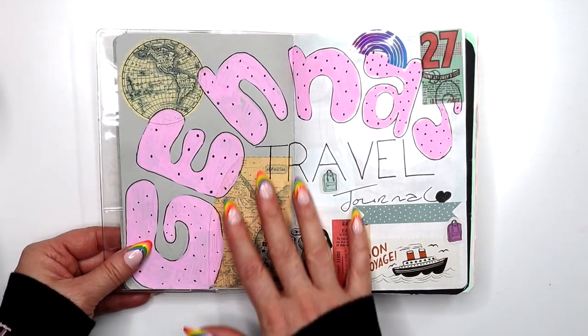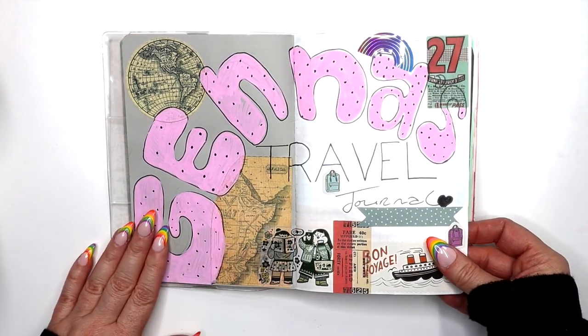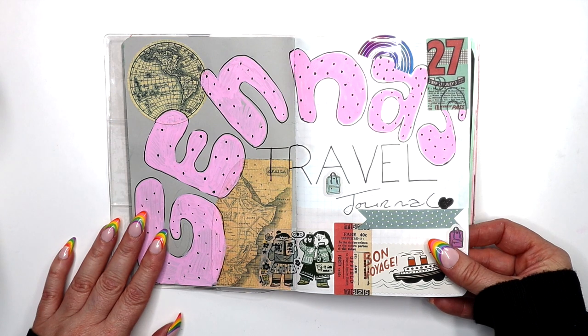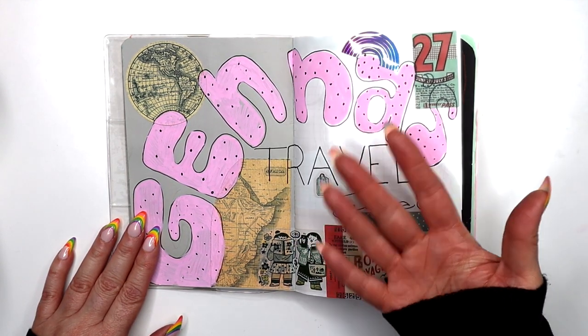So I pre-decorated a few pages a little bit before I actually went. But what I found was that I wanted to actually just enjoy my time traveling and then gather ephemera and make some notes on what I did every day. And then what I ended up doing is decorating and filling in my travel journal when I returned from my travels.